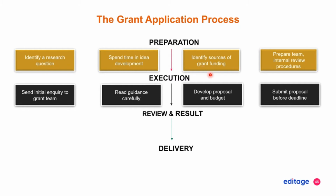Then the execution: this is when you're actually writing your grant. So don't forget your letter of intent. In addition to sending emails to the program officers, submit your letter of intent to the program officers. Read the guidance carefully. The first NSF grant that I applied for, I thought 3 pages was the maximum length of my proposal, but right before I was about to submit, I found out they updated the guidance, and I had 5 pages to write my research idea. So it's always helpful to read the latest program solicitation. Then you develop your proposal and budget, and then submit your proposal before the deadline.